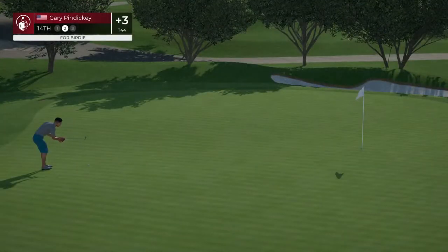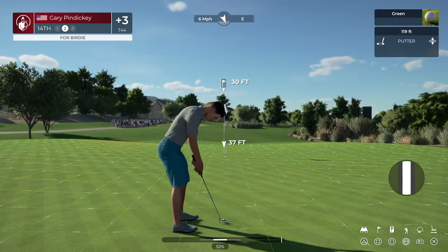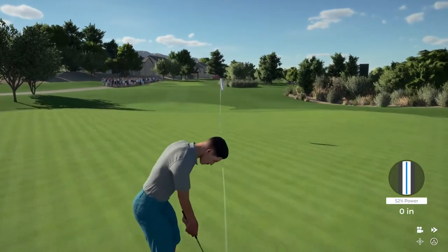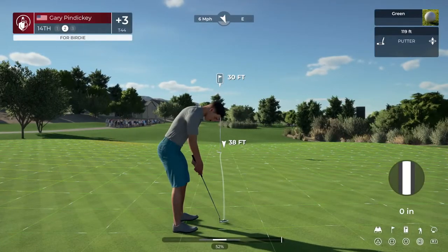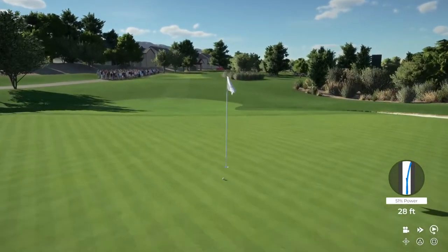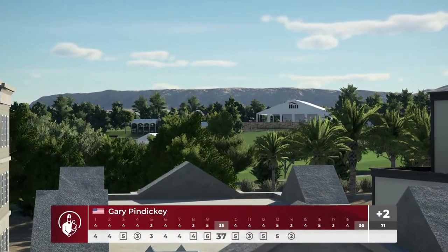Now that looked pretty good the whole way. It's a long way, but I tell you what, I've seen it happen before, so there's a chance. If that's the right pace, this should drop. That's outstanding. What a putt. And let's have another look at that one.